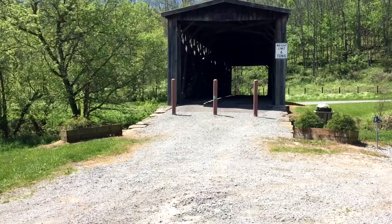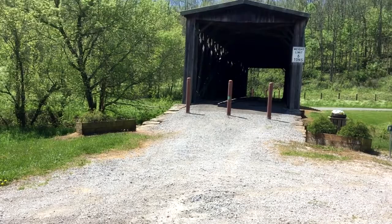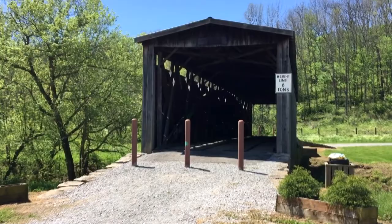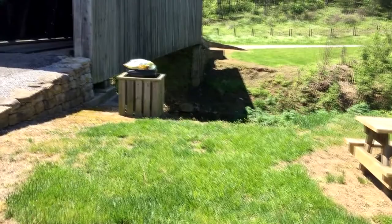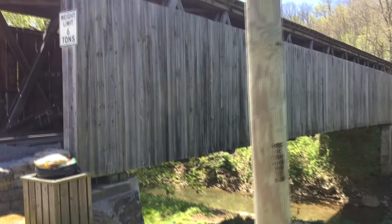We are at the Johnson Creek Covered Bridge, way up close to Maysville. A little park here, a picnic bench. Surprising what you can find by just driving around the country roads. Beautiful, beautiful scenery and beautiful trip to reach these places.